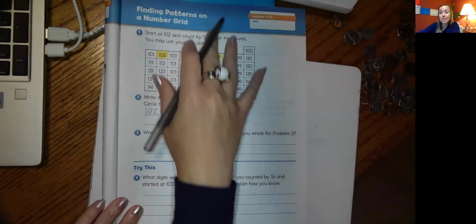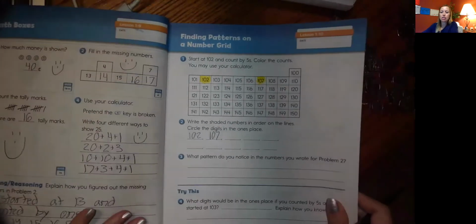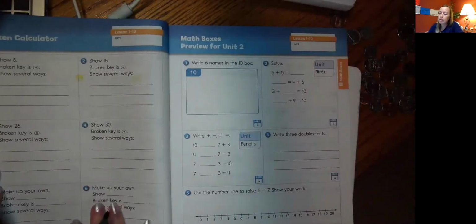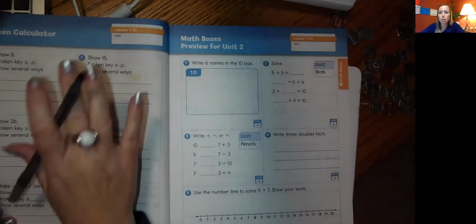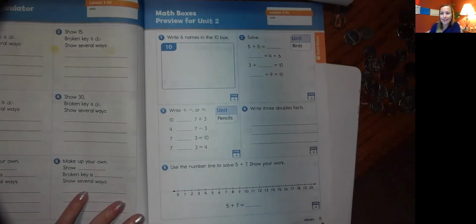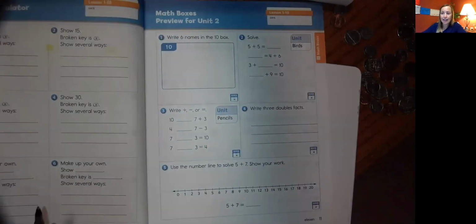Okay, so you're going to do this page. Then when you're done with this page, you're going to skip over this one. I don't want you to do the broken calculator yet. We'll come back to it because I know a lot of you like those problems, but we're not doing that yet. Instead, what we're going to be doing is page 7. Okay, so you're going to be doing 9 and 11.